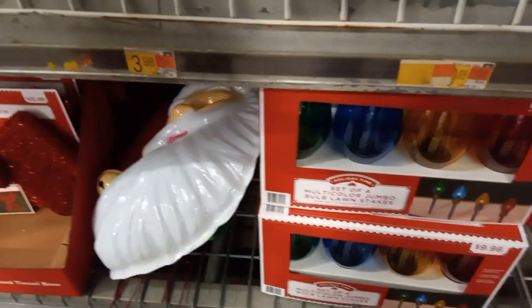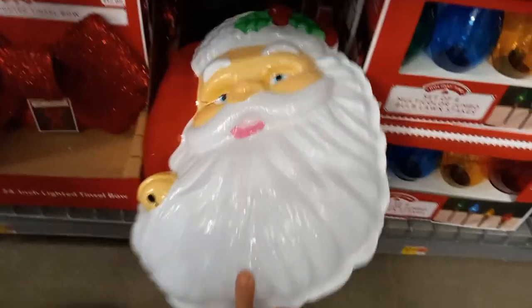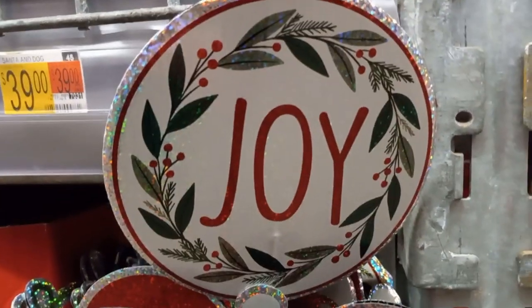There's a Santa Claus face down there. It's only $9.88. God, those are giant balls.